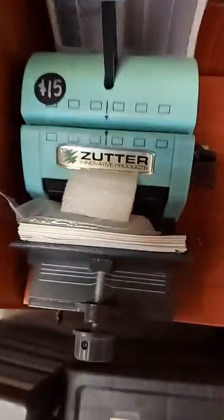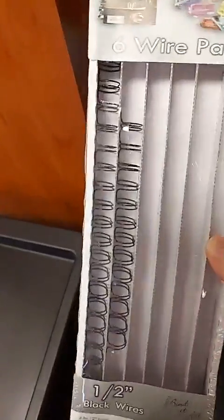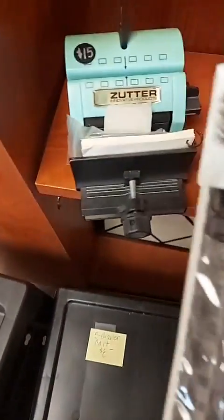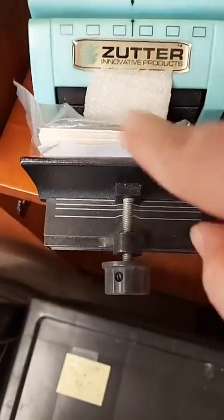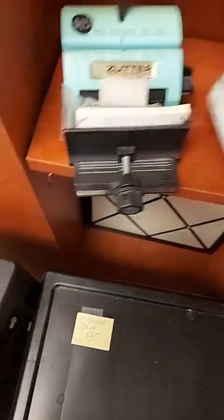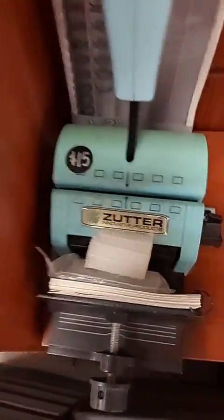This one is the Zutter Bind It All, and what this allows you to do, and it includes the wires, is bind things together into a booklet. So it's basically like a spiral notebook that you can bind things together, and it really works slick. We've got the little instruction manual here, and some of these wires, and you can buy additional wires. So that is the Bind It All, and that is $15.